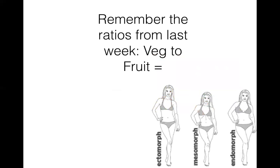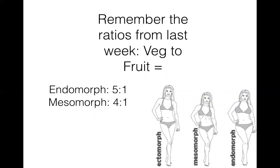So remember the ratios from last week. We were talking about this last week when it comes to your body type and how much veg to eat versus fruit. So if you are an endomorph, the one on the very far right, you're eating 5 vegetables to every 1 fruit. And ideally, you're going to keep that fruit to directly after your workout, right post-workout, okay? Mesomorph, it's 4 to 1. So lots of vegetables still if you're a mesomorph. And ectomorph, you can afford to have more carbs, remember, more sugar. So you guys can have a 3 to 1 ratio of vegetables to fruit, right?